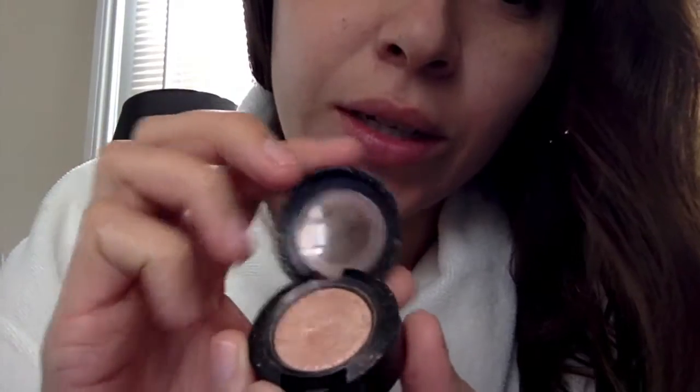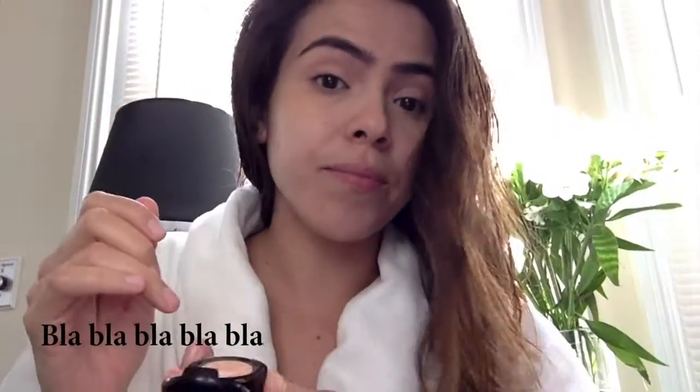This is how it looks. Sometimes I like to use my finger. Depending on whether I'm in a hurry or if I want to make it look more natural, I like to do it like that. And then I like to go right from there.